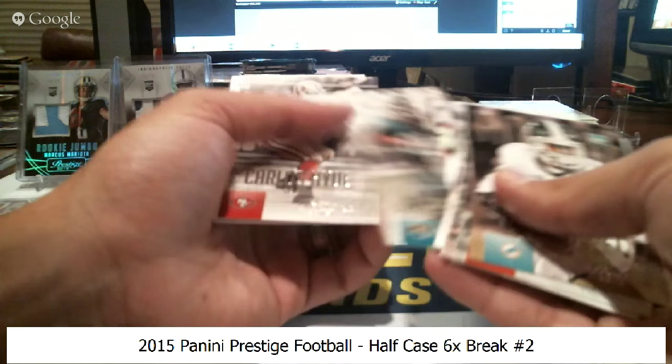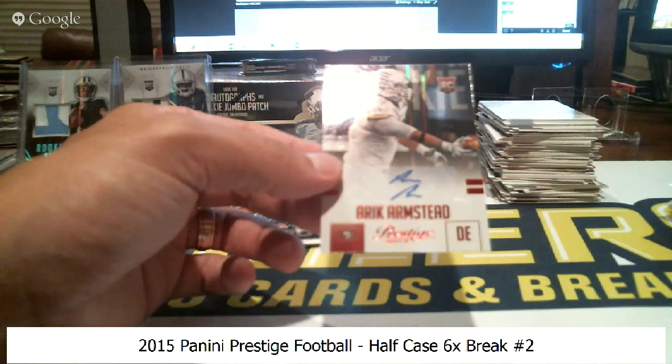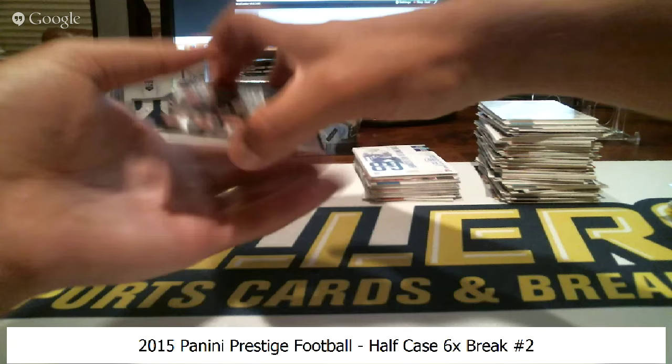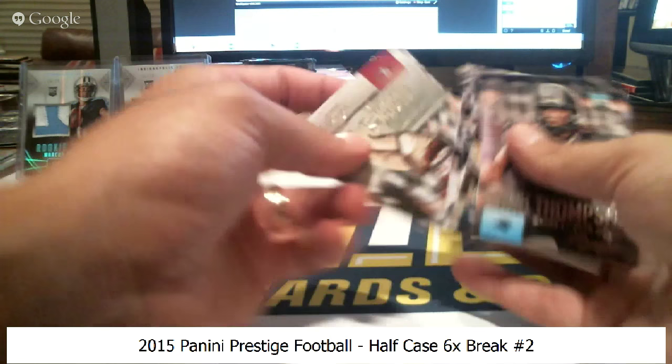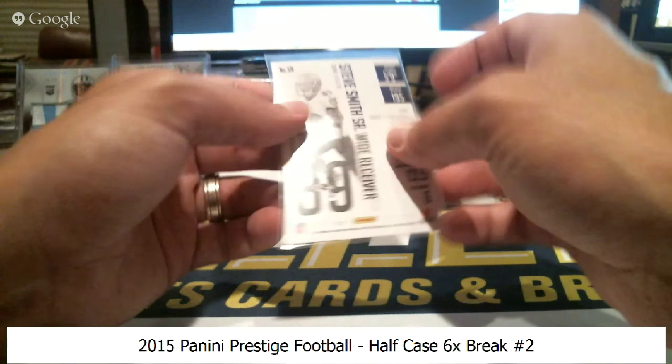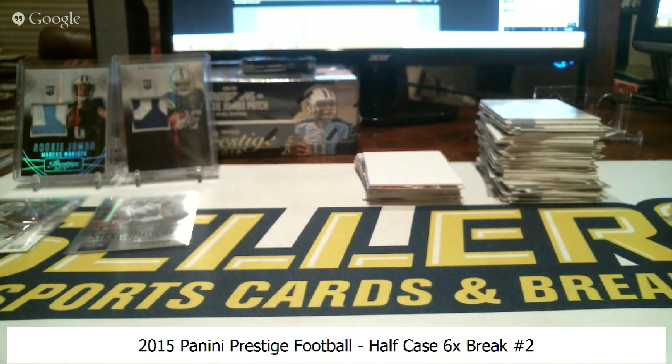And Eric Armstead to the Niners. Eric Armstead, their first round pick. San Fran. Jeremy again. And a black Ravens, Steve Smith Sr., 4 of 10 to the Ravens. Going to BRS.